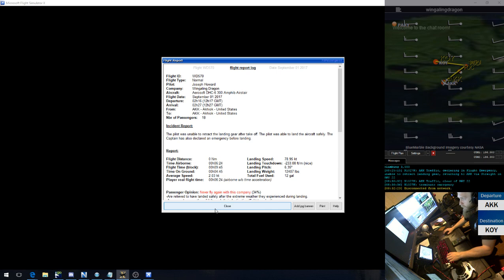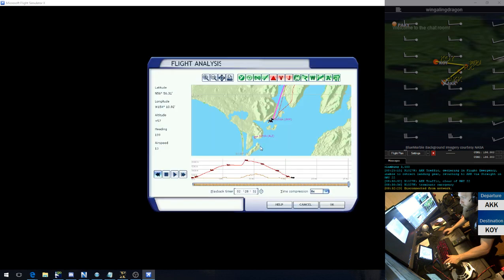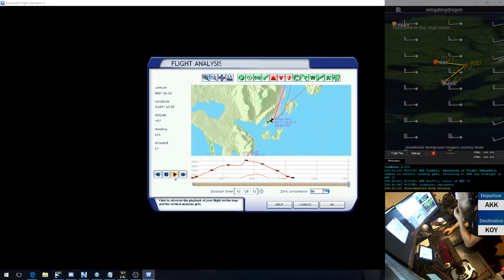Alright. We can close, close, and view the flight analysis. We are going to play this at 32 times. Let's see, we gather our clearance and whatnot. And we back taxi down runway 22 and turn around to take off runway 4. When we depart runway 4, we get a warning indicator saying that we cannot retract our landing gear and our destination is a water landing.